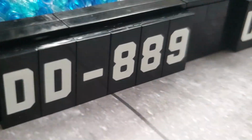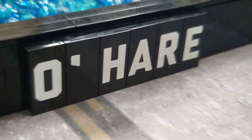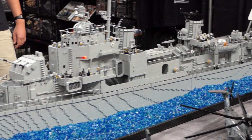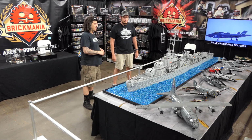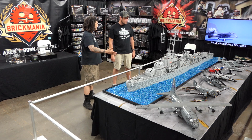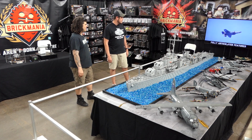Yeah, we're bringing ours. This is actually the U.S.S. O'Hare. This is a 1/35th scale model of a World War II Gearing class destroyer. It's going to be permanently housed in our new Schaumburg location. When that opens, probably September is the target date. In the meantime, we're showing off the ship. It's over 11 feet long, at least 50,000 Lego bricks, probably closer to 100,000, but we didn't count. I lost count at 3.